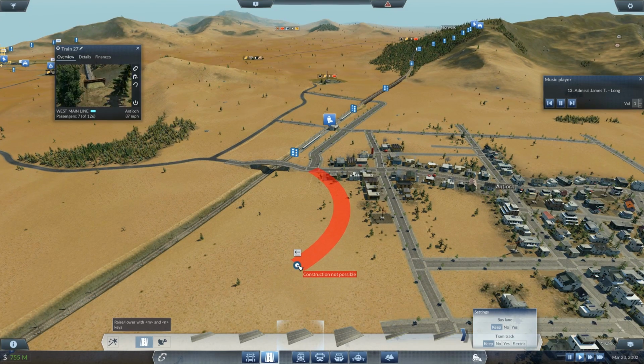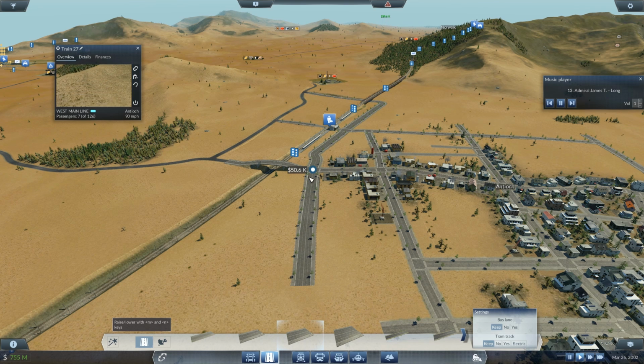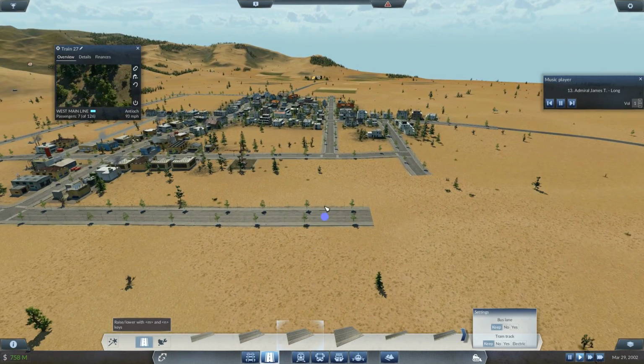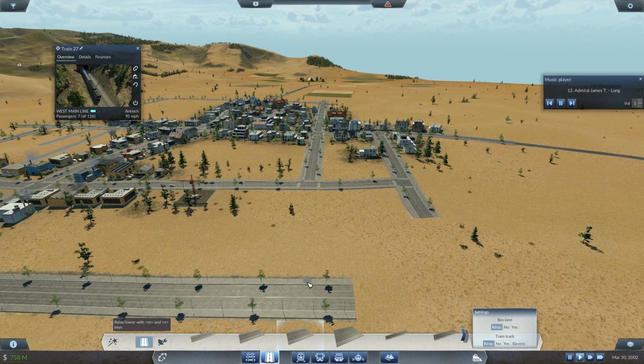Like so? No, not like so. Come on, game. Remember, square, straight lines. Straight lines are a good thing. Seven people now riding on our new west line. That's a good thing.